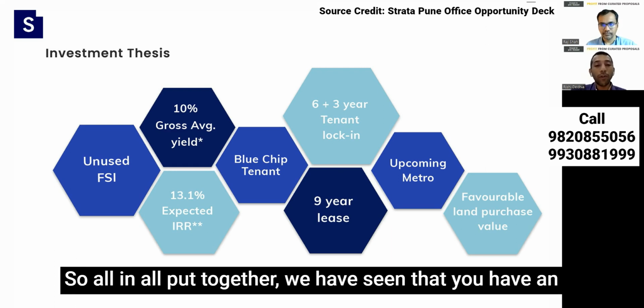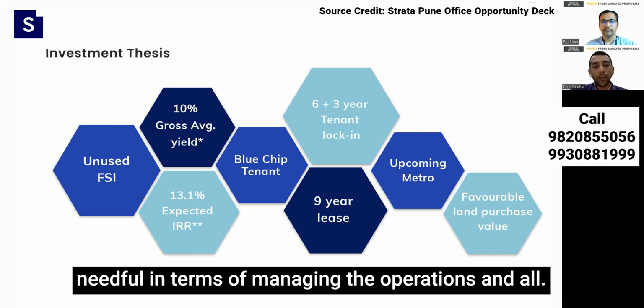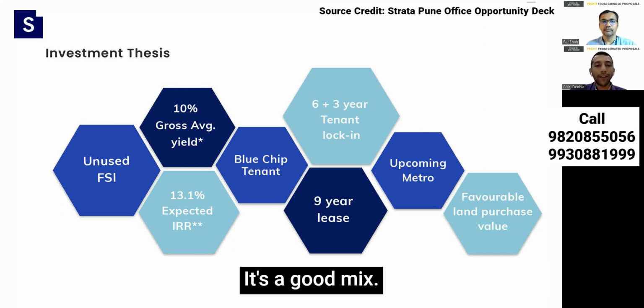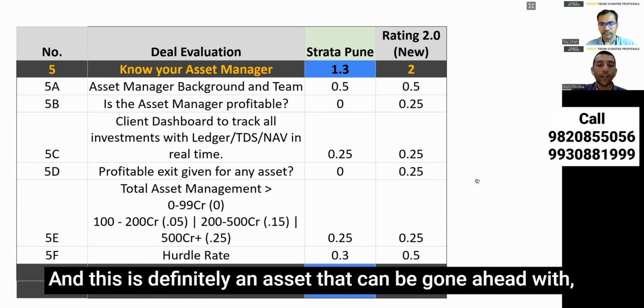All in all put together, you have an amazing asset manager as well, who is going to do the needful in terms of managing the operations. It's a good mix, and that's the reason we would definitely want to give that 0.25 on 0.25. And this is definitely an asset that can be gone ahead with.